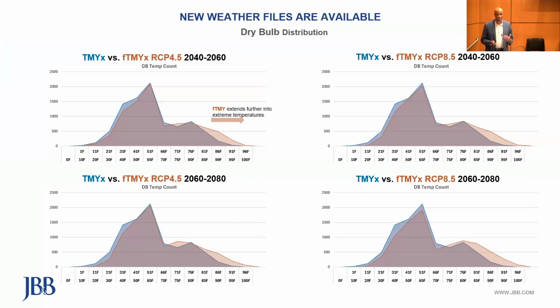When a client comes to us and asks, should I replace this chiller? Should I replace this boiler? They are primarily going to be concerned with how this affects their ROI, their payback, or their overall carbon goals and how they comply with local laws and standards. The issue here, though, is that the standard practice for assessing these things relies on TMY3 weather files, or at best TMYX files. And from our previous presentations, you all know that these are already out of date today and are only going to become more out of date as time goes on.